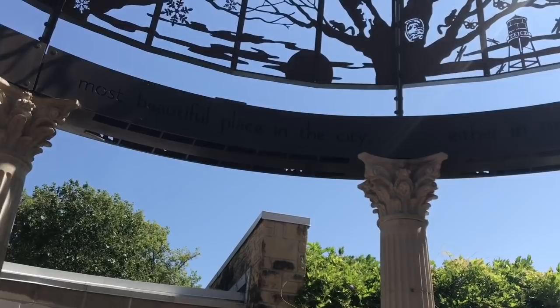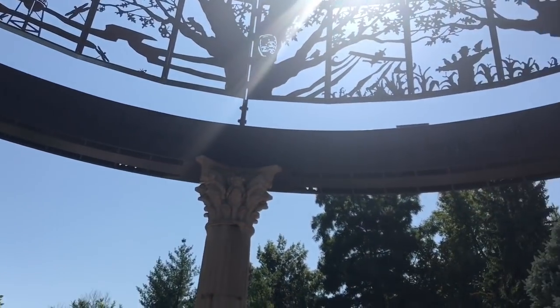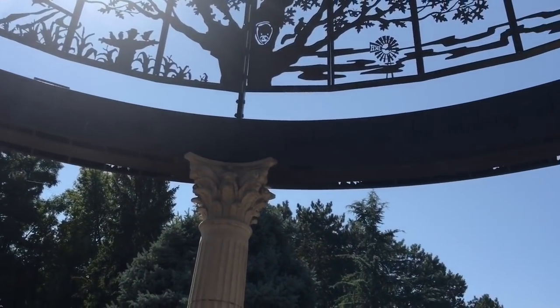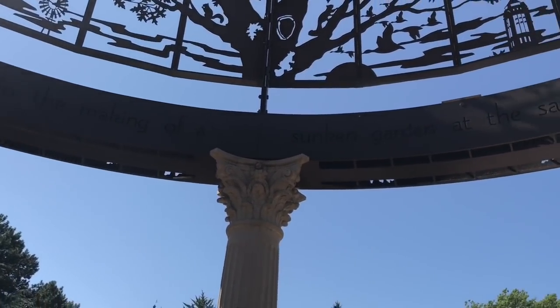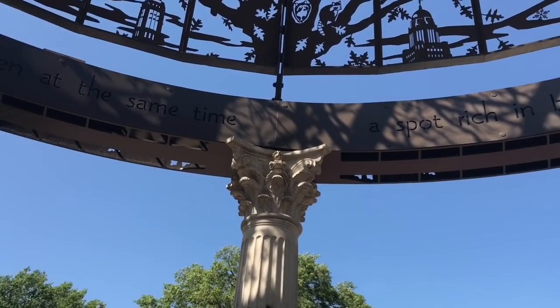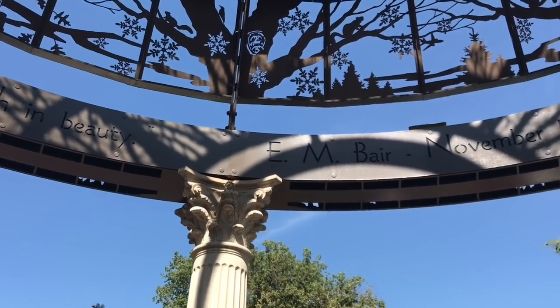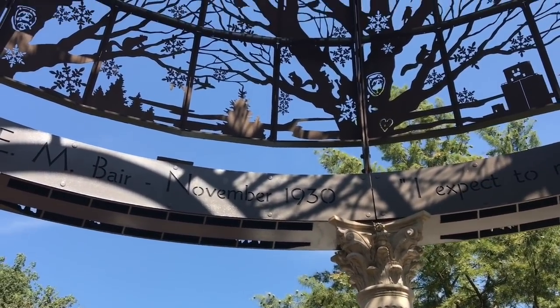Place in the city, either in or out of the parks. The ground itself lends itself perfectly to the making of a sunken garden, at the same time a spot rich in beauty. E. M. Baer, November 1930.